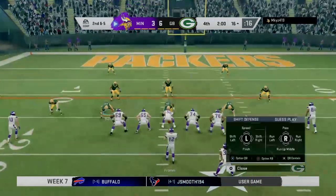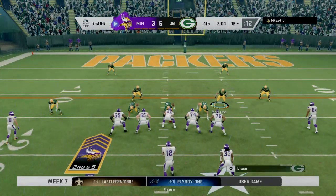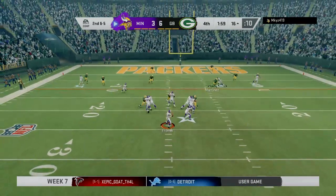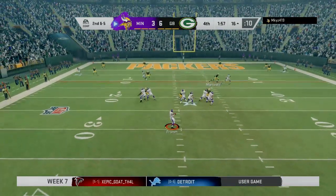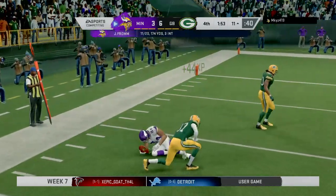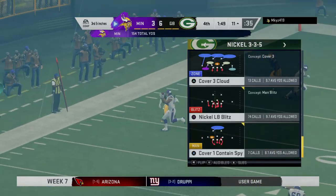So the Vikings in possession of the football as we get you reset. And let's see what they've come up with offensively after having time to talk it over. He'll look to throw. He's got Smith here. And he's brought down just outside of the 10 at the 11. That catch good for 5.